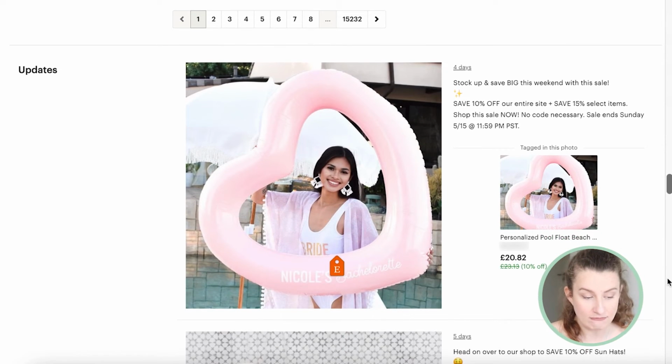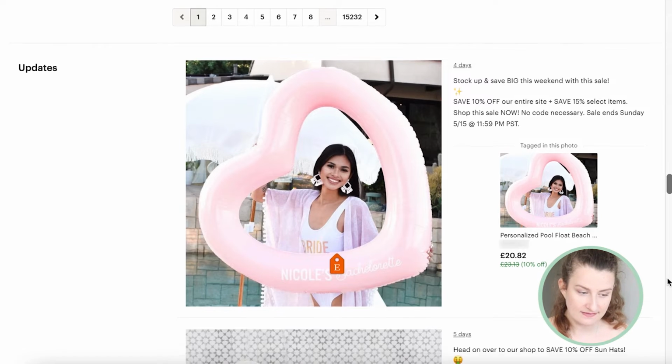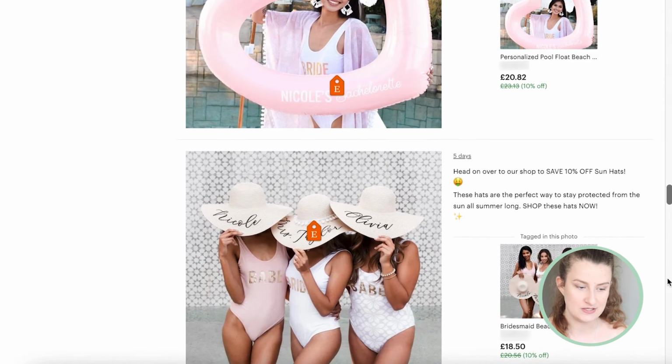The second thing that I really like in this shop, and it is something that I don't see many Etsy sellers use, is the updates. Shop updates are still a relatively new feature on Etsy, and it's not really necessarily understood by many Etsy sellers yet. It is one of the most powerful tools that you can use in your shop.